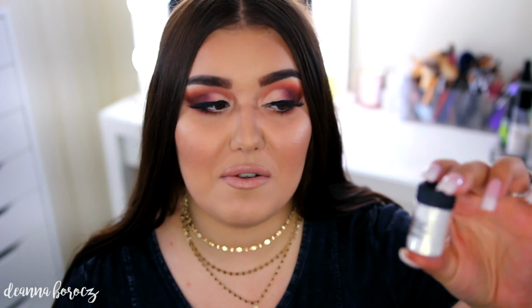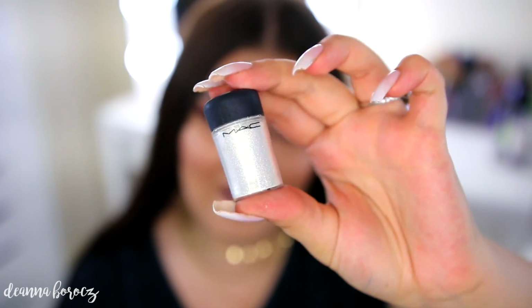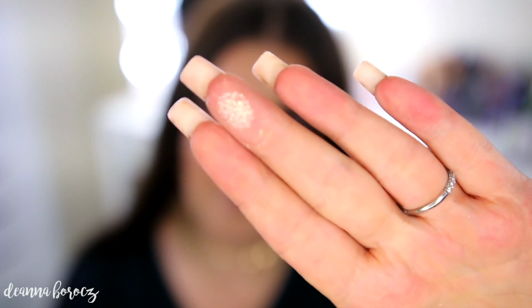You are seriously never gonna use up one of these whole things, because a little bit of this goes a very long way. So you're gonna have Reflex for life. You do not need to use a glitter glue or any mixing medium or a tacky base with these. They really just stick nicely on top of any eyeshadow. This is so pretty. So there is what it looks like.